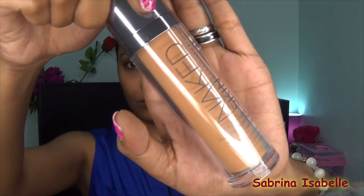So today I'm going with my Urban Decay foundation. I'm in the shade 8.0. I'm just going to apply it with my MSQ foundation buffer brush and apply all around my face. So I'm just going to skip through this part really quick.